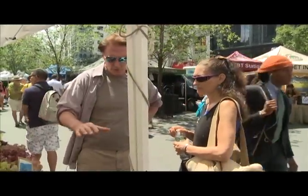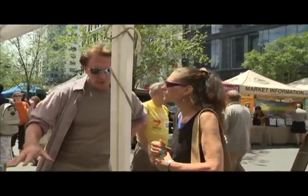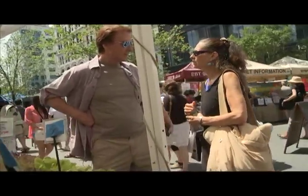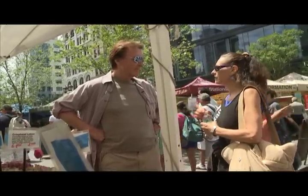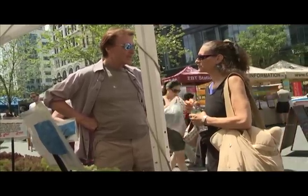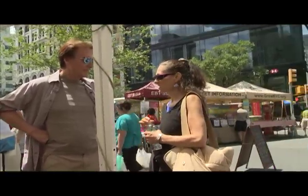If you saw something labeled genetically engineered, would you buy it? I'm sorry? If you saw this lettuce, genetically engineered, would you buy it? Absolutely not. Why not? Because the body is all we have, and you have to take care of that body. And if you don't, you're going to have a lot of trouble. So you like to buy organic? Absolutely. You feel different? I do.